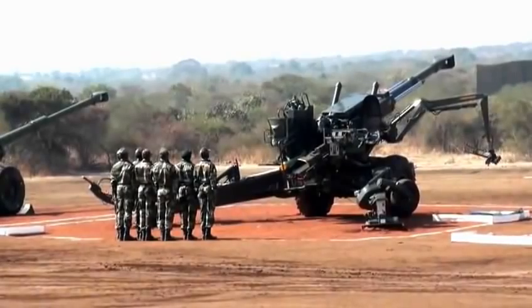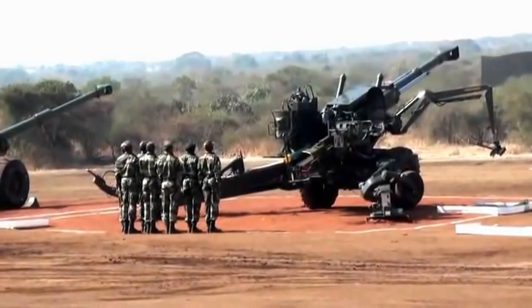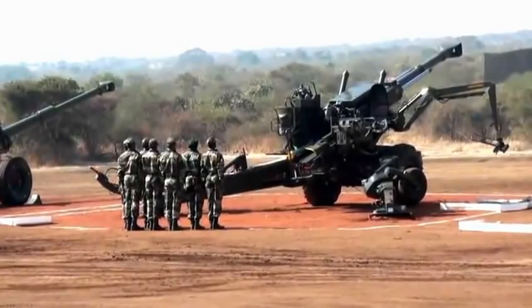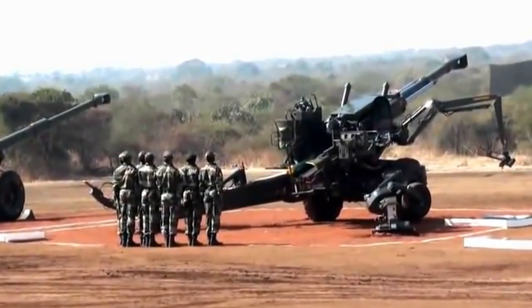The gun and the detachment taking part in this demonstration belong to 139 Medium Regiment, being commanded by Colonel Puneet Gupta. The detachment commander is Havaldar D.B. Yamgar.